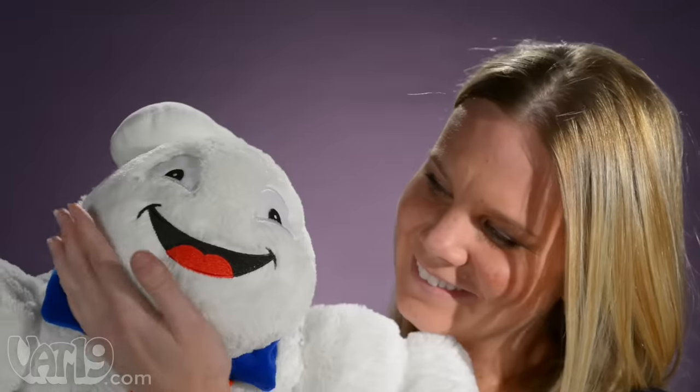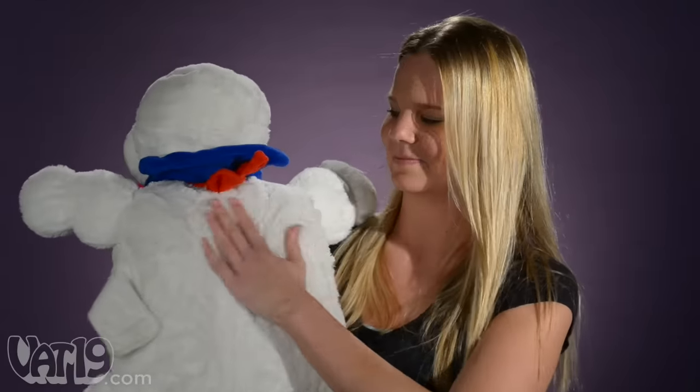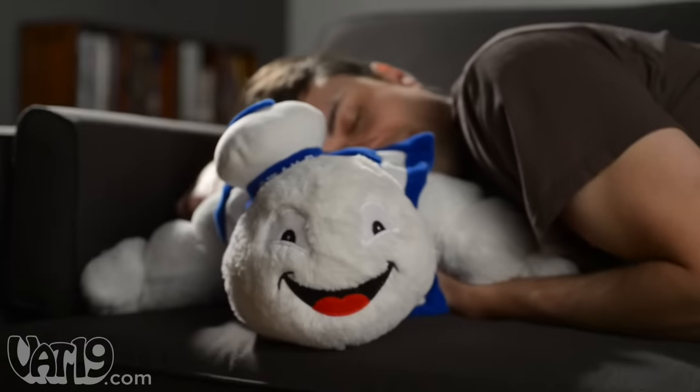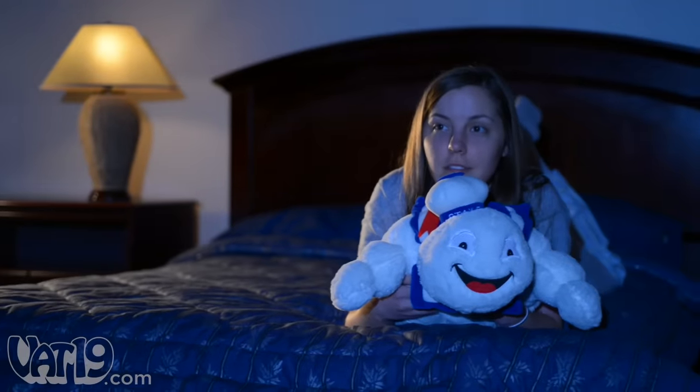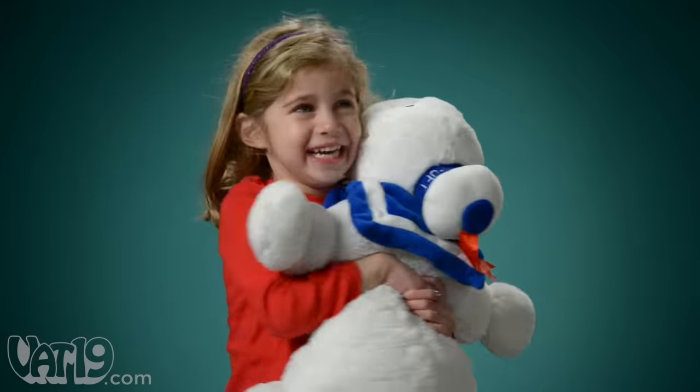Classic. The marshmallow monster's ultra-soft form converts from plump to pillow with a Velcro clasp, making a perfect companion for napping or snuggling while watching the greatest supernatural comedy of all time. Although he's a bad guy, kids should have no fear of cuddling with him, and neither will adults.